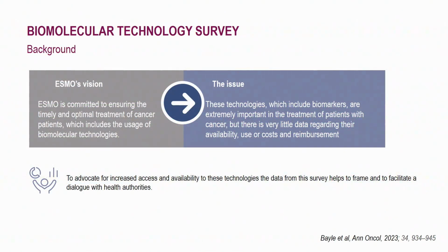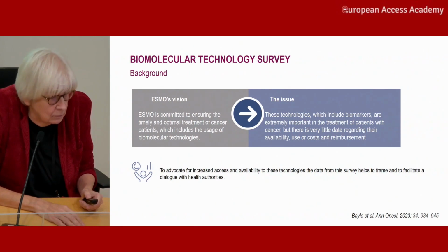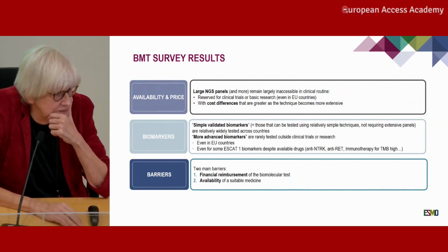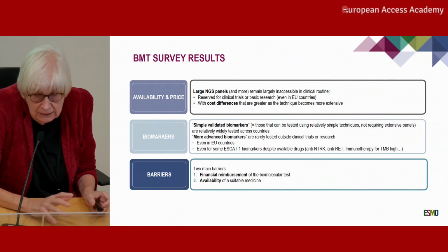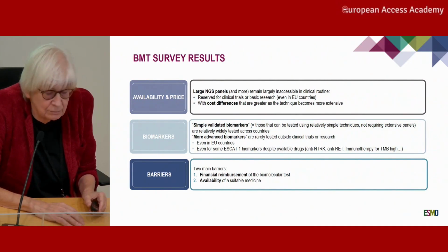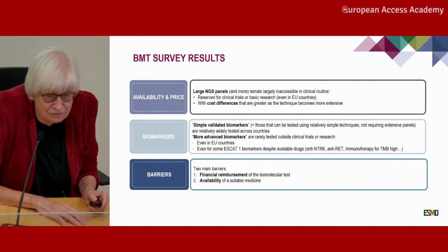Then a biomolecular technology survey was done really to check if we need a biomarker in order to be able to treat patients with medicines. Are these biomarkers available, and where are they available? What was obvious from this survey is that large next-generation sequencing panels are largely inaccessible for clinical routine. That's in general part of clinical trials. For simple validated biomarkers, the data look much better. There are 2 main barriers, and I think you're all aware of it: financial reimbursement for the test and availability of the test.